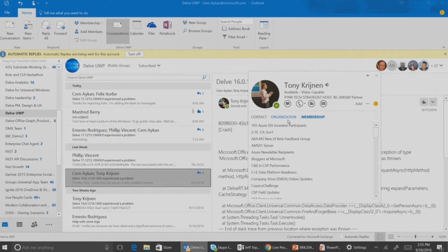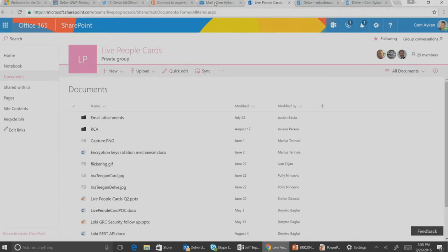So this isn't really a great way for me to learn about Tony. I know his title, I know which team he's on, but I don't know what he works on, I don't know what he cares about, what projects he's involved in. It's a very limited, narrow, and very static view. So how can we make this much better? And how can we bring the intelligence of Delve into these experiences?